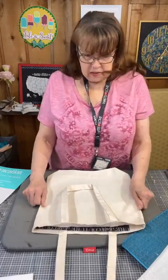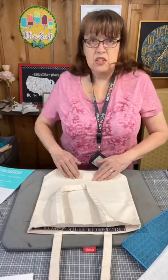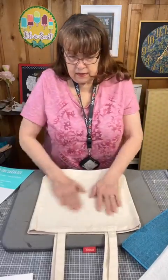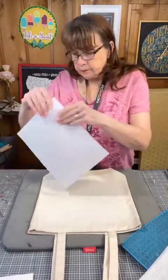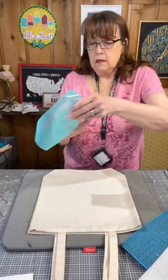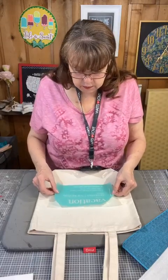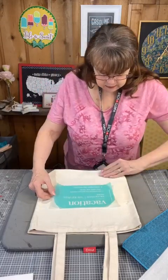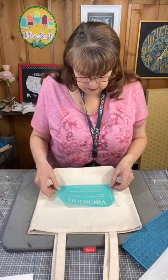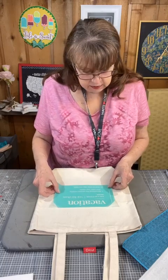We've got lots of patterns, especially a lot of summer patterns. But I wanted to use this one because it's kind of a twofer. You get two designs on one pattern. So I've got that pressed down. And again, I don't need to fuzz this because it's going on fabric. Okay, this is going to kind of be where it folds. And I think I want it a little bit lower than the center.